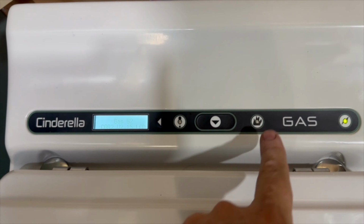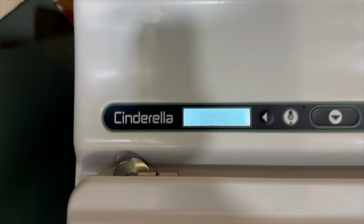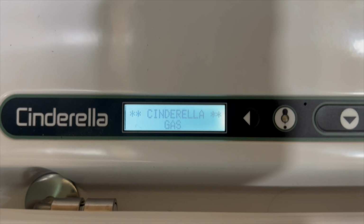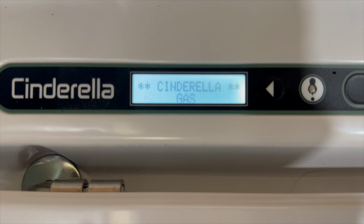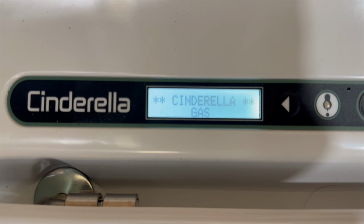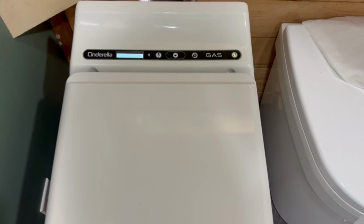No warning lights, no gas lights, which if it's flashing means gas isn't there. There we go, English language. Cinderella gas. Ready for use. Pretty cool. So, looks like it works. It didn't explode. So let's run the initial test.